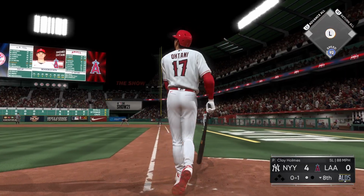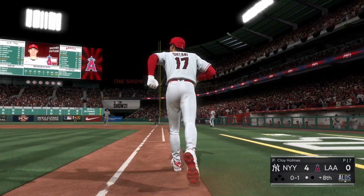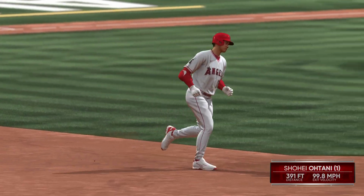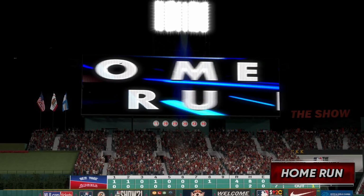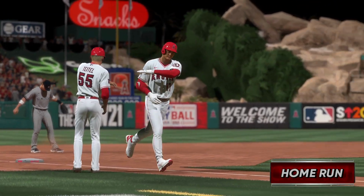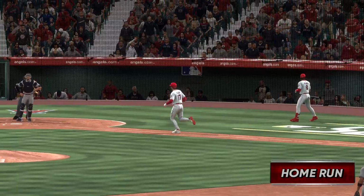This one is launched. Look at this. Gone! A solo home run there for Shohei Ohtani. As they get on the board, it's 4-1 now.